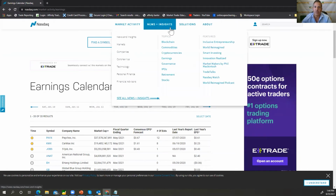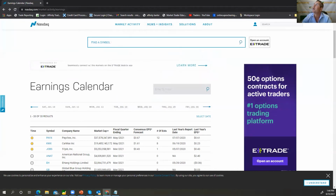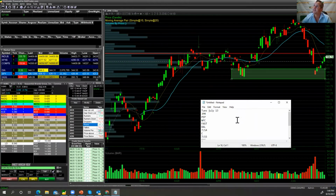And when I buy them, I'm going to look at the at the money or slightly out of the money calls. Okay, so I'll be at the money or slightly in the money, but very, very close to the current price of JP Morgan, in the price range that I want to buy the actual options. And I'll just go and show you what that looks like.